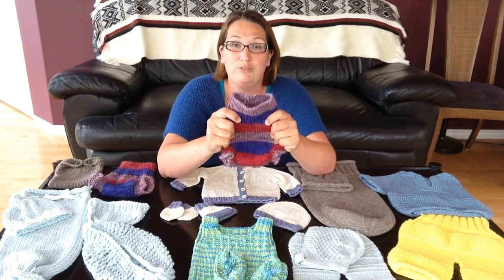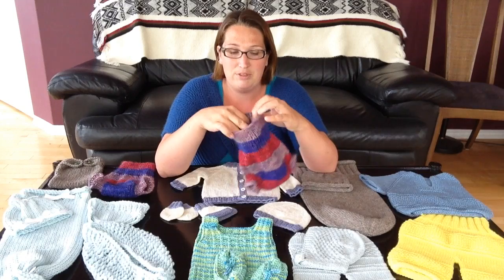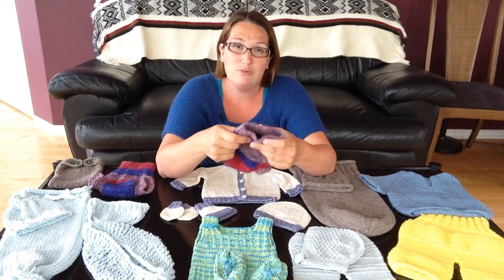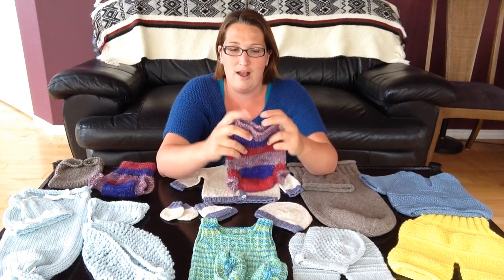These are waterproof, well, fairly water resistant. They don't need to be washed and taken care of quite as in-depth, but they do need to be lanolized every once in a while. So I'll probably do a video on using wool for diapers in the future, but these are absolutely amazing.